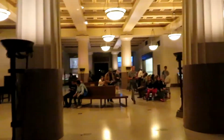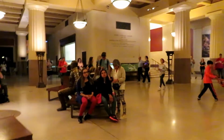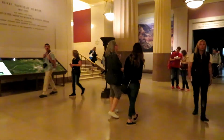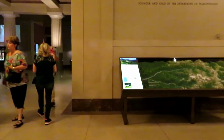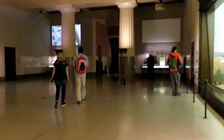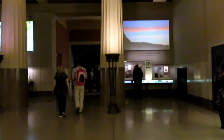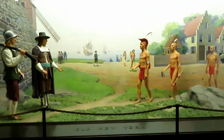Here's yet another corridor of exhibits that we have no idea where we're going. Again, we were given a map and we cannot find what we're looking for. We did that. We need to go this way. No, I don't think we did this. I don't remember seeing those Indians. We didn't do this part. We did that already. Okay, this is where. I am so confused. Well, I guess we'll just go ahead and take a look at this.